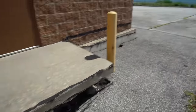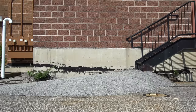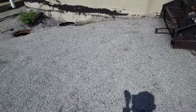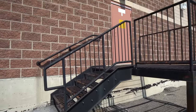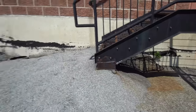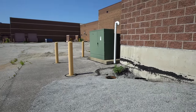Man, what a mess. So to fix their problem of the sloping asphalt, they just poured a bunch of new stone or asphalt here to make the staircase less treacherous to walk down. And you can see they extended the legs here too. A quick fix to a serious problem.